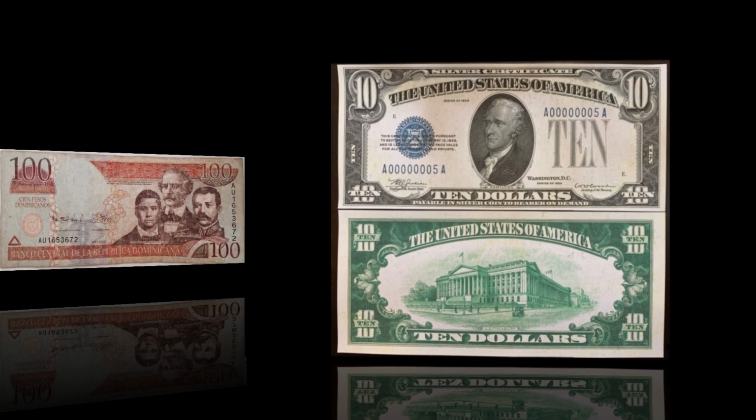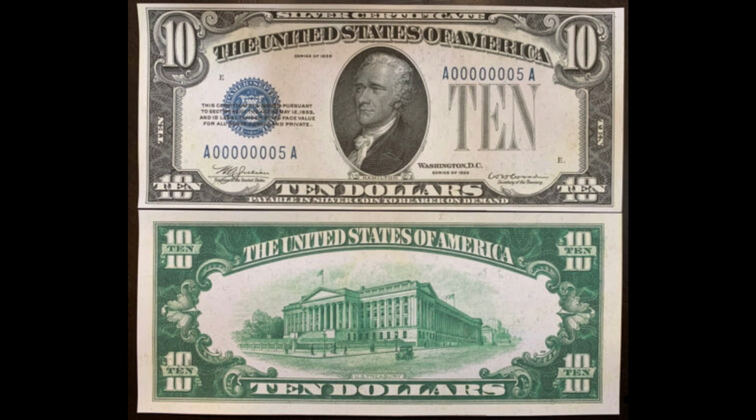Number 14. 1933 $10 silver certificate, United States. The 1933 $10 silver certificate from the United States is a notable banknote due to its historical context and numismatic significance. These banknotes were issued during a period of change in the U.S. currency system and reflect the shift away from the gold standard. The design of the banknote features a portrait of Alexander Hamilton, the first Secretary of the Treasury, on the obverse. The reverse typically displays intricate decorative elements and seals.